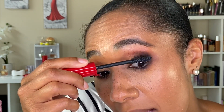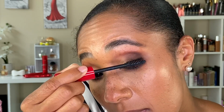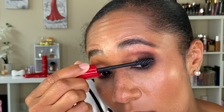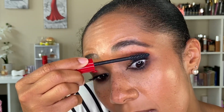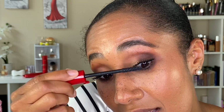Woo! I am so impressed with this mascara, and I'm not acting like this because this was sent to me. I am very much impressed with the volume and the length. And I also feel like this mascara is going to help my lashes actually stay lifted and curled just by how they are looking off of initial application.